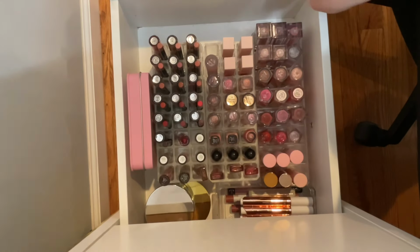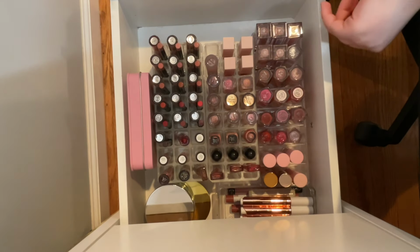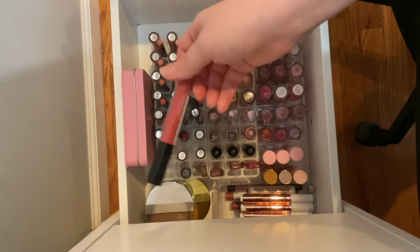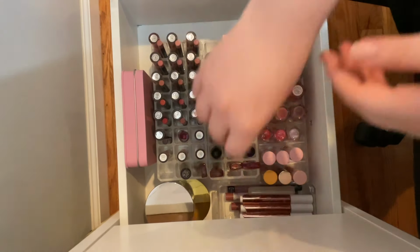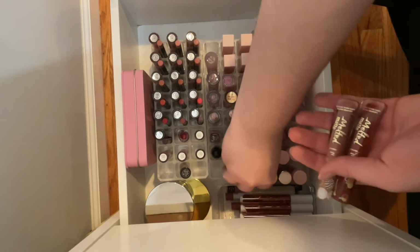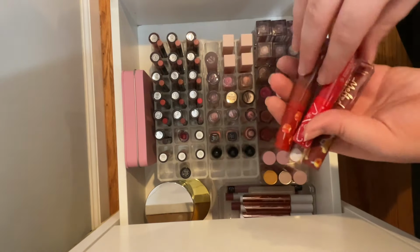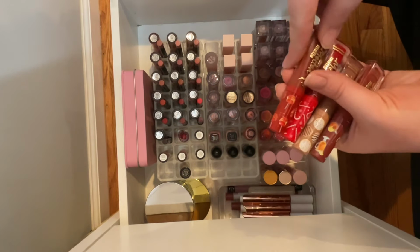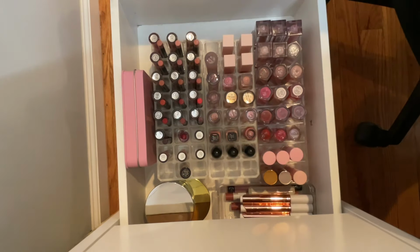I don't even really know where to start, honestly. I'm gonna get rid of this. I always keep it and I never use it, so I'm gonna get rid of that. I think I'm gonna get rid of these Too Faced ones. I really, really liked these, and they're so pretty, but I never reach for these anymore, and they're very expired. I might swatch them just to see.